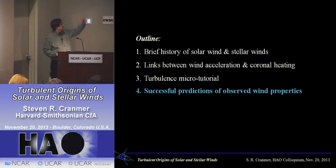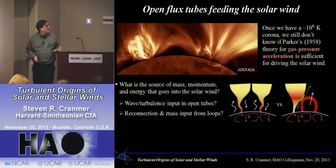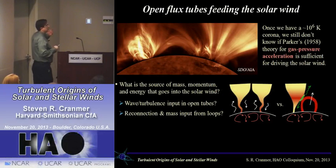Okay, that was the turbulence tutorial. And now I can just give several different examples of how we've applied that to models of the solar wind. Okay, so we want to build up a model of how the coronal heating drives the solar wind. We still don't know for sure if Parker's idea of gas pressure acceleration is sufficient for driving the whole solar wind. And we also don't know the answer to some of these other conundrums that I mentioned before.